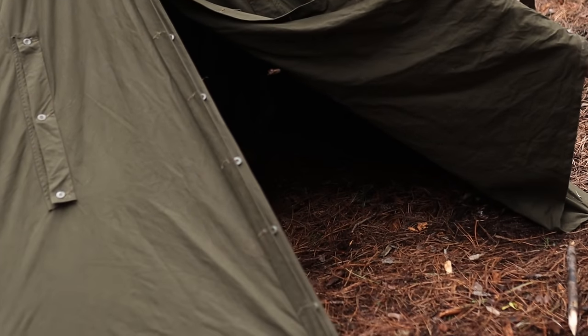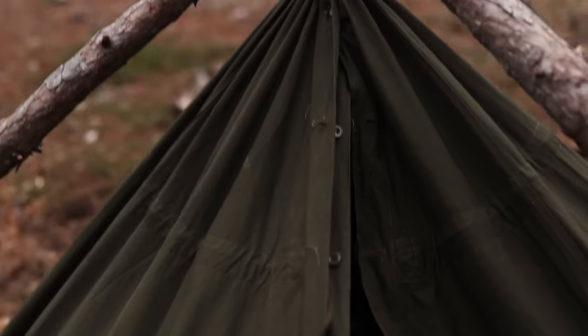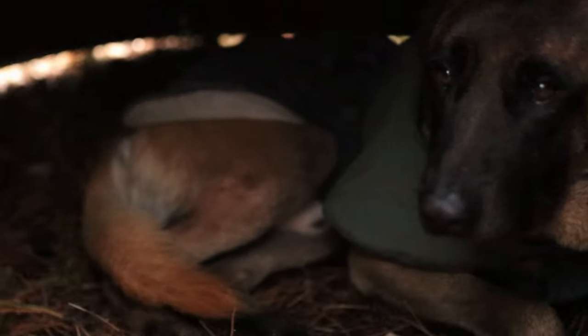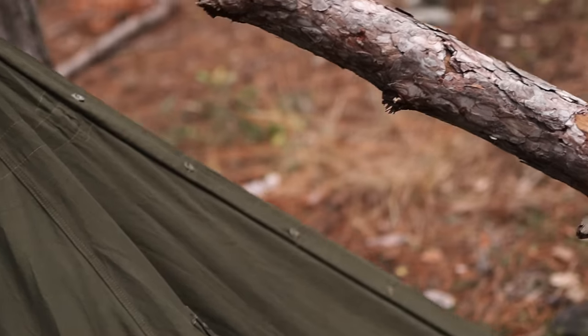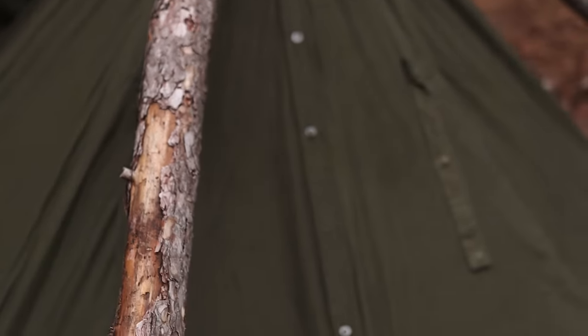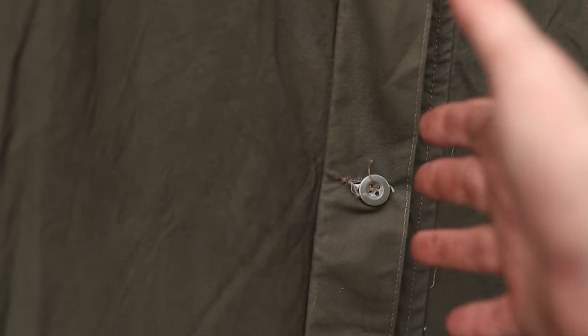There. Let me give you a close up. And this is the biggest advantage of this system. Now, inside, we don't have any pole at all, which means we have more than enough space to sleep and for our gear. Now, from the back, it's simply like that. If you want to add your stove, of course, you're going to do it by opening this and putting your chimney outside of there.